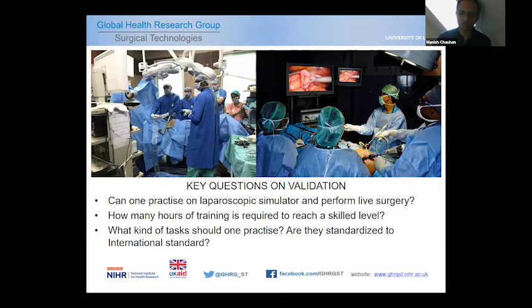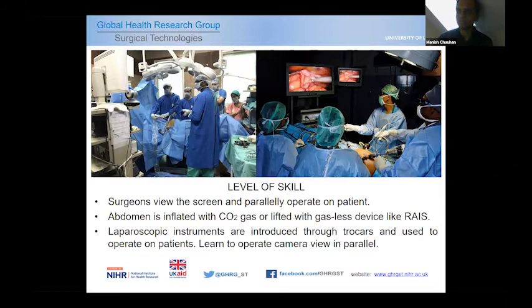And regarding the level of skill, if you see in these images, the surgeons are looking at the screen and parallelly operating on the patient. It's almost like playing a video game, but you're not looking at the target, you're looking somewhere else and performing your surgery somewhere else. The abdomen is inflated with carbon dioxide, or with a gasless device, like Pete is going to present now.